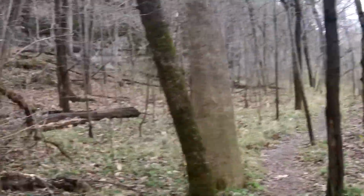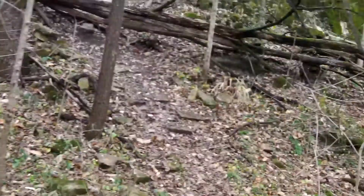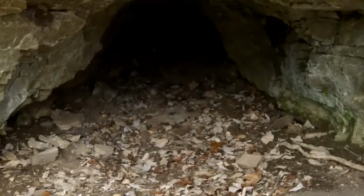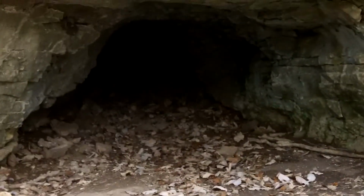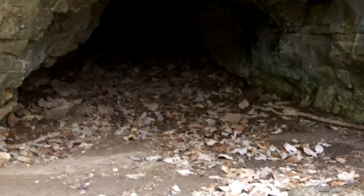Alright, we're cruising along the river. We got this cool bluff line, and there seems to be a cave. Let's go check it out. Well, there you go. Not too exciting. Goes in the back a little bit, but probably a bit more secure than the overhang ledge. Maybe. Possibly. So it occurred to me as I'm walking up this little thing here that there could be a bear in there. I keep forgetting that we actually do have bears around here, although highly unlikely.